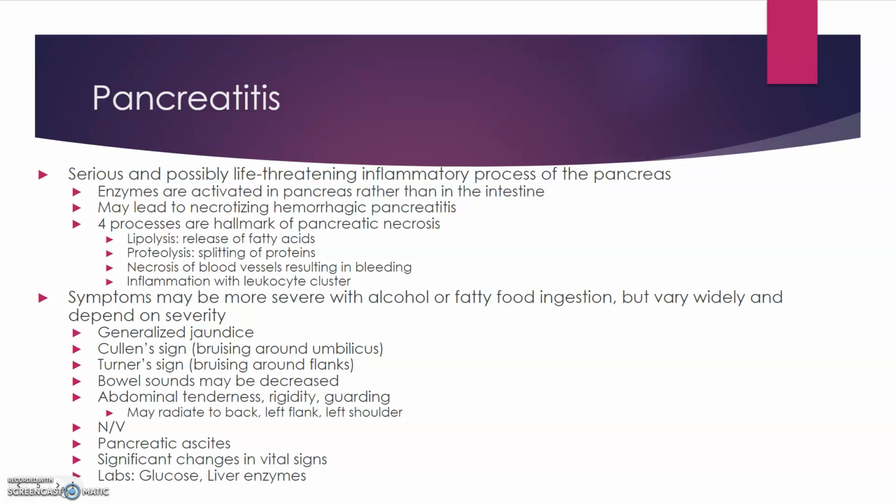So the four processes that are hallmarks of pancreatitis necrosis include lipolysis, the release of fatty acids, proteinolysis, splitting of protein, necrosis of blood vessels, which is going to result in bleeding, and then inflammation with white blood cell clusters. Symptoms tend to be worsened with alcohol or fatty food ingestion, but it's going to vary widely. It can include jaundice, Cullen sign, which is bruising around the umbilicus if there's internal blood, and Turner sign, which is bruising around the flanks around the kidneys.